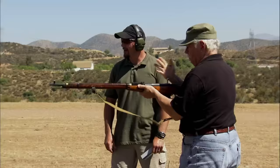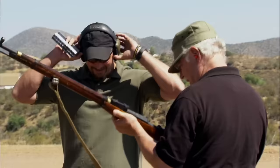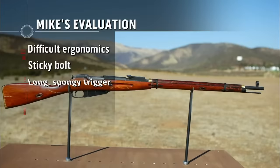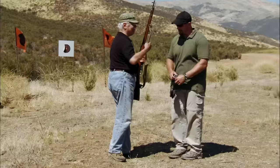Nicely done. If an F was the lowest grade I could give a gun, I would consider giving the Mosin an F, but I can't do that because I've got to take into consideration when it was produced and why it was produced. Yeah, once again, I see the reason for the bayonet. Yeah, exactly. But I'll also tell you that I don't like the gun as much as the M1, the M14, so I'm probably going to give this gun a C-. It's just not fast. Yeah, not fast enough. Yeah. All right, cool. Great, good shooting.